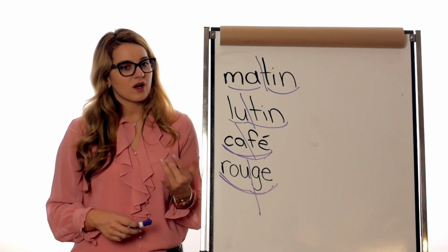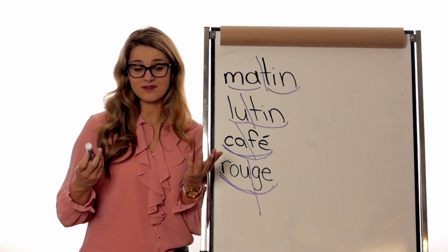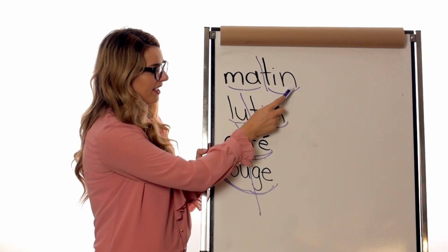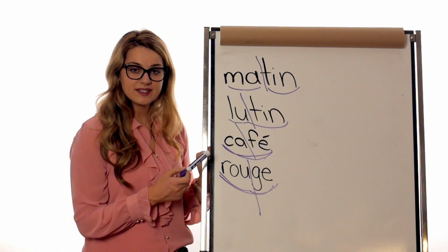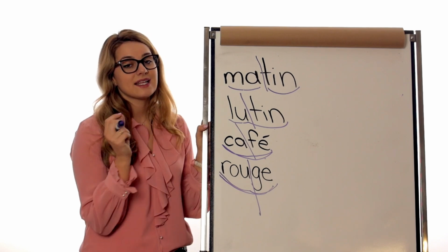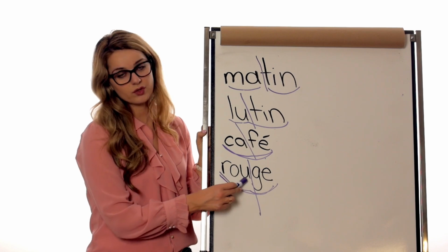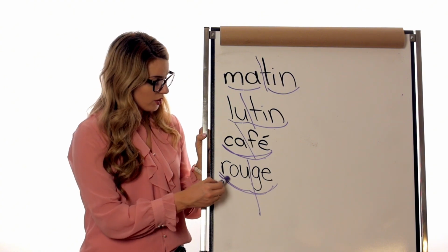I know if you do not know what these words mean, it might be a little bit difficult, but if you continue to practice the sounds of the alphabet and blending them, you can definitely get a hang of this. For example, the m and the a, that's ma, the t and the i, ti, matin. Okay? C-A. As I said, the C makes the sound s or k. It often makes the sound s when there is an I that follows or an E. In this case, it's an A, so it's k. Here we have U makes the sound oo. So with the R in front, it's r, ru, rouge.